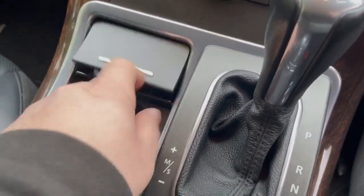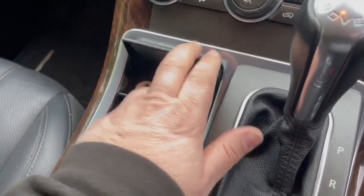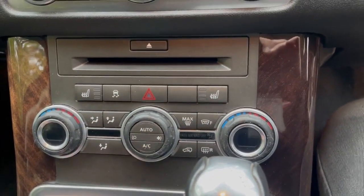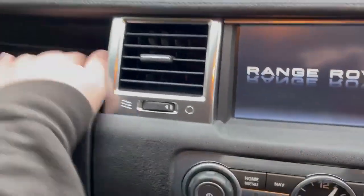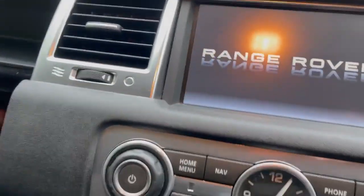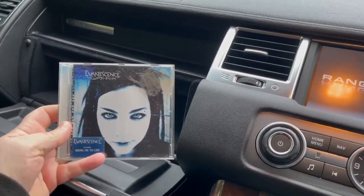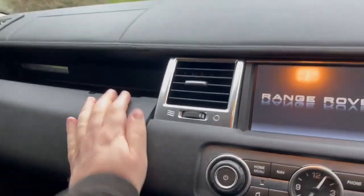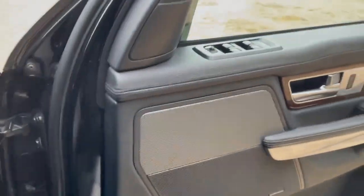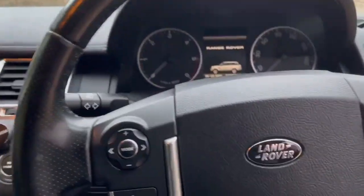Ashtray, cigarette lighter, well, not a cigarette lighter, USB sticks things. Very nice perforated leather. I'm guessing it's probably heated. Yes, there you are, there's the heated bits. So yeah, all very, very nice. Little accoutrement tray up there, and your glove box with an Evanescence CD in. That was a damn good album, that was. Pity the second one wasn't so good. Leather on top of the dash, nicely padded. All very nice. We have Harman Kardon audio, which will be nice and loud. Yeah, all very pleasant.